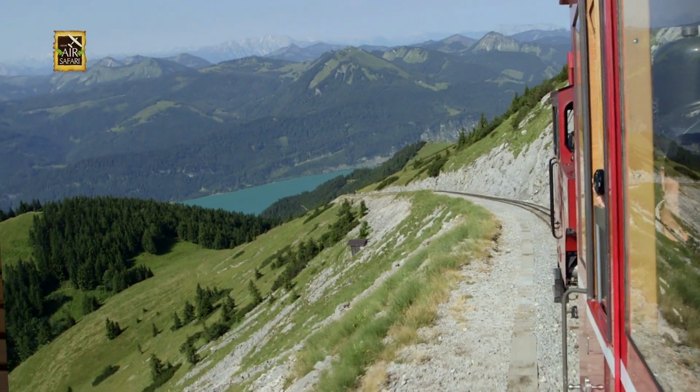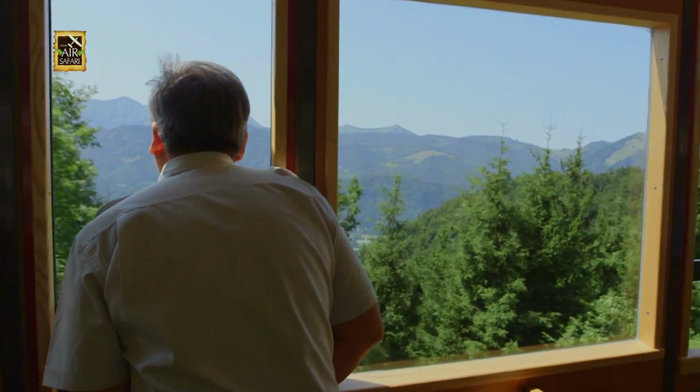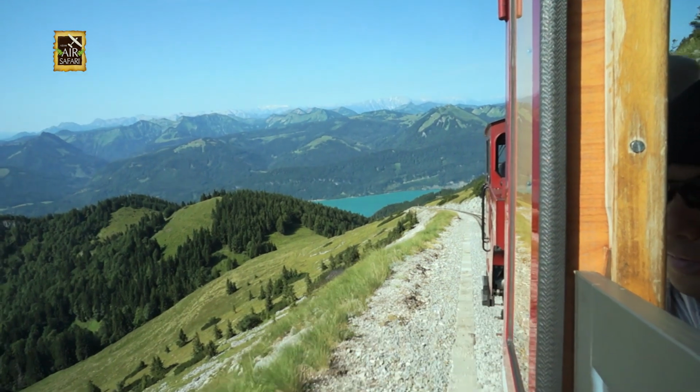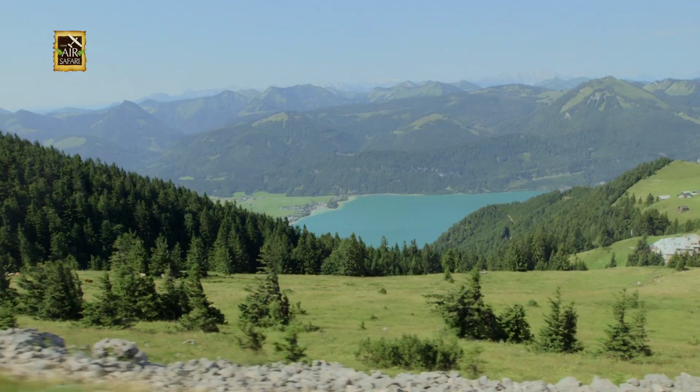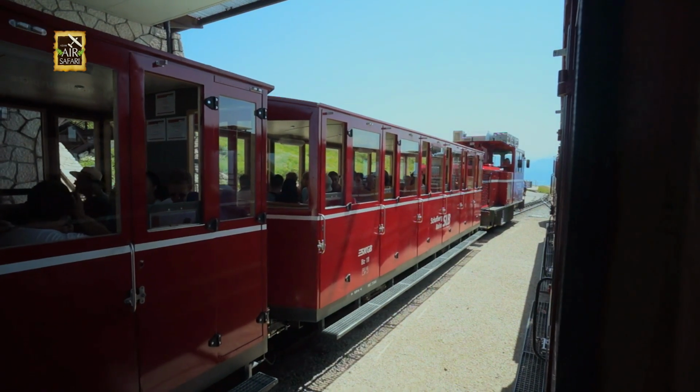It's a steep climb and it's over 1,700 meters. As we went higher, the views became more and more breathtaking. Finally, our train has reached its stop.